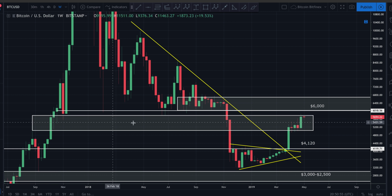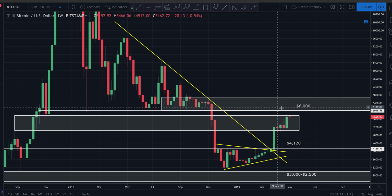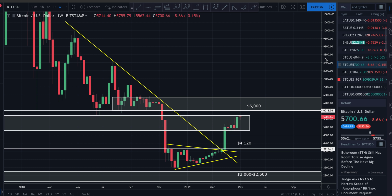So we've got two major areas of resistance really right on top of each other or right below each other, depending on how you're looking at it. So the first area, the top of that zone here is that 5,800. So if we can break above and start trading above 5,800, now again, I'm looking at Bitstamp. I'm not even concerned with Bitfinex right now. Bitfinex is trading at about a $350 premium. It's currently sitting at about 6044. So about a $370 premium, whatever it happens to be.